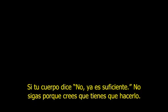If your body is going, nope, I've had enough, do not continue out of some need to do it. That will inflict more trauma on your body. Please stop when you are ready. This is not the time to push yourself. Yeah, exactly. And I know that's probably something new. A lot of you must push yourself, get outside your comfort zone. Please stay inside your comfort zone. Do not push yourself. Yeah. With that being said, here's the exercise.